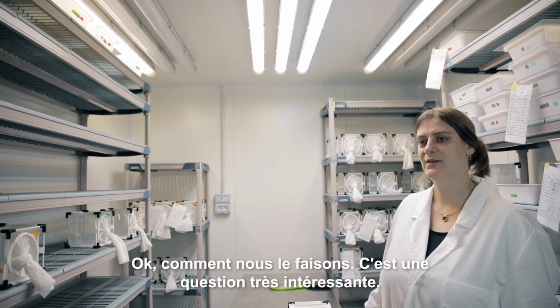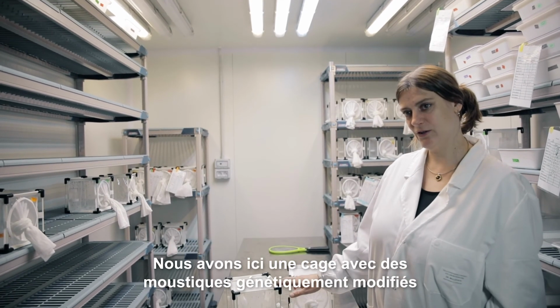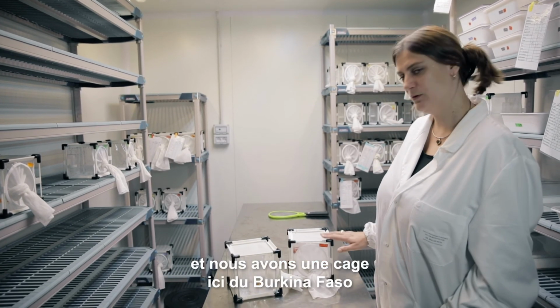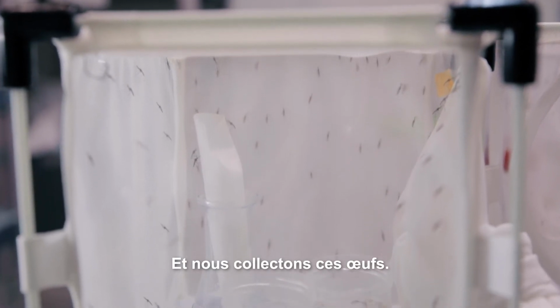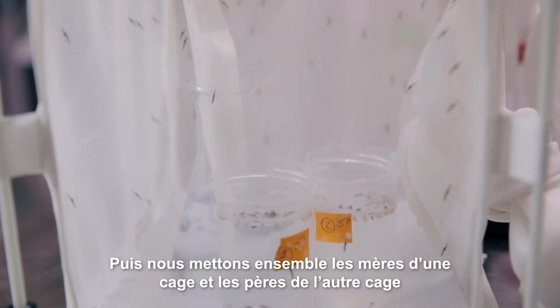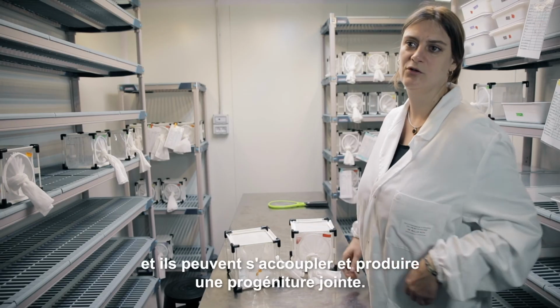Okay, how do we do it? This is a very interesting question. So we have here one cage with the genetically modified mosquitoes. We have here one cage from Burkina Faso, and they produce eggs. And we collect these eggs, and what we do then is merge only the mothers from the one cage and the fathers from the other cage, and then they can mate and produce joint offspring.